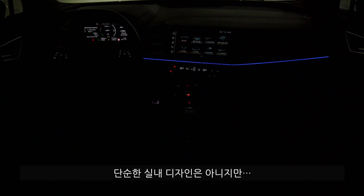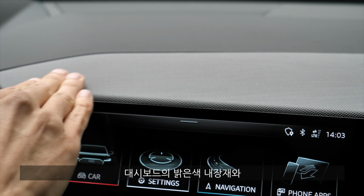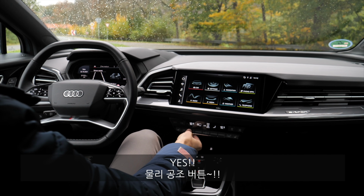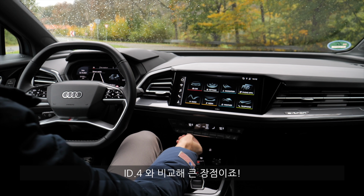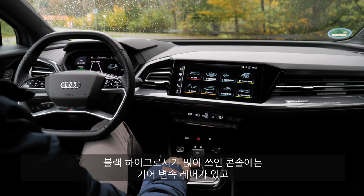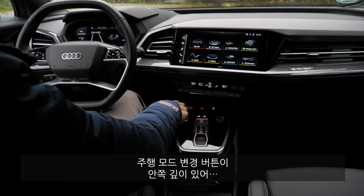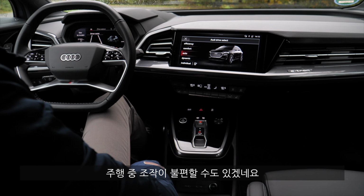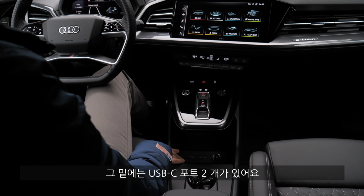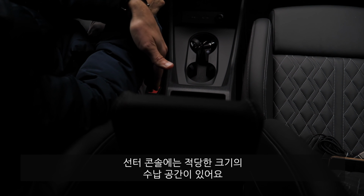Good job. Interior overview, it's not a calm design, but you have some nice choices. For example, here this bright situation in the top part. You have a 10 or this optional 12-inch screen. Zoom more details to that. And yes, a manual climate unit, such a big advantage already here in comparison to the ID.4. And in the lower part here, you have the gear selector, a lot of high gloss black stuff here whatsoever, and yeah, the drive select is a little bit hidden down there, so that might be a problem while driving. And kind of floating console, some more space underneath, two USB-C chargers, and then in the lowest part here some adaptive cup holders next to this armrest with reasonable space underneath.